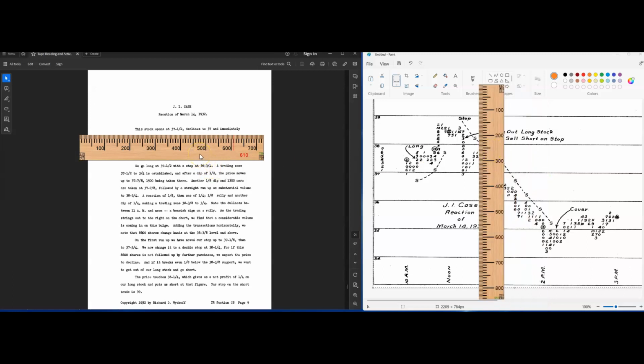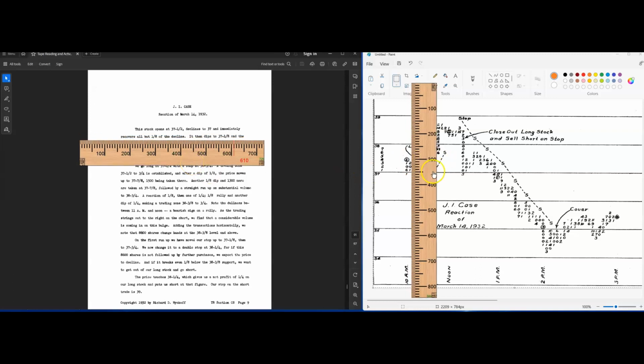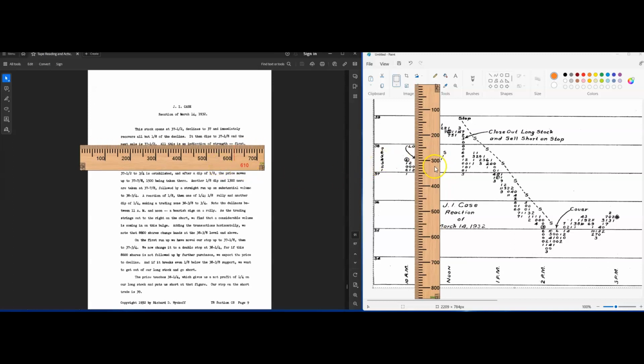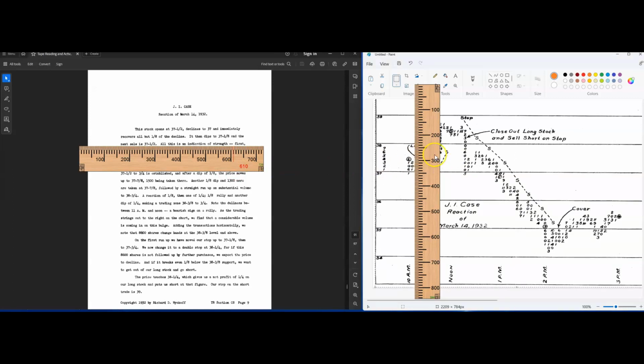Stock opens at 37 and a half. What is that? That's right here. That's the open, the 200 shares. Declines to 37, immediately recovers all but 1/8 of the decline. Then it dips to 37 and 7/8, which is this right here. And the next sale is 37 and a half.